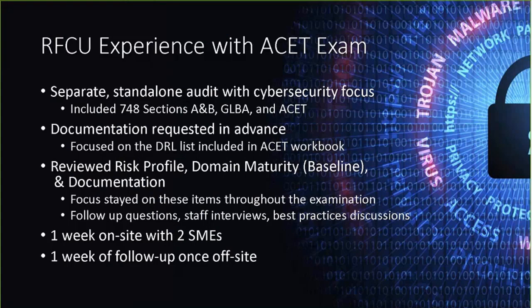As an emphasis, they did restrict the review to the baseline level, even though we provided domain maturity information at evolving and intermediate levels. The focus of the first exam was establishing a solid baseline.